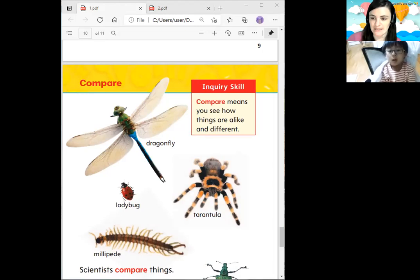What about the millipede? Are there any similar to the millipede? Dragonfly. Yeah, and how is it similar? If I remove the wings. Yep, if you remove the wings. You're right. It's a fin. Yep, then it will have the same very long body, right? Yeah. Okay, very good. So that's how we can compare and contrast things.